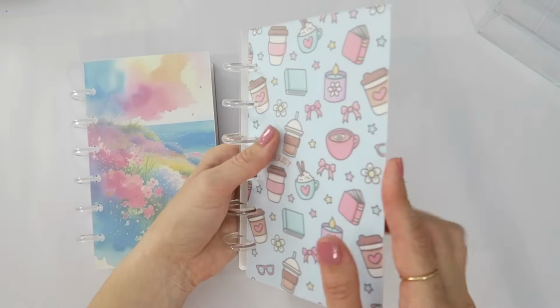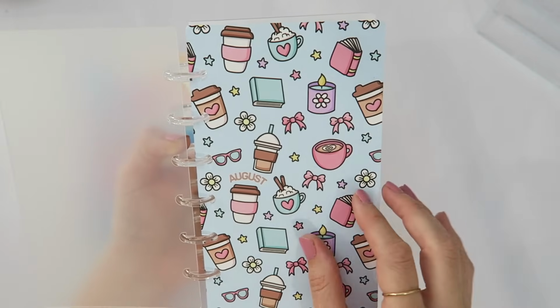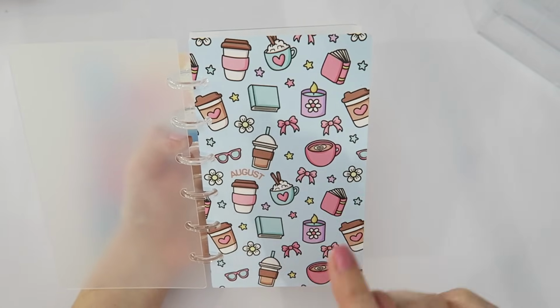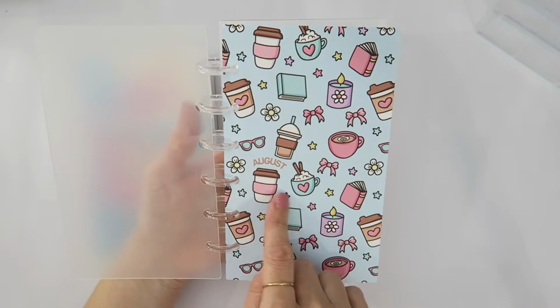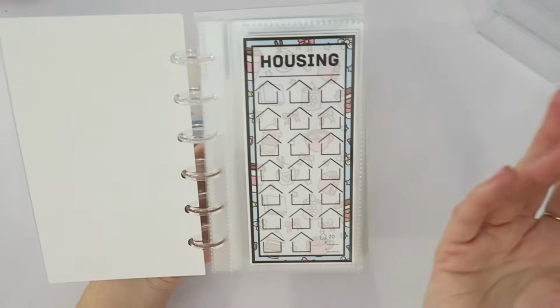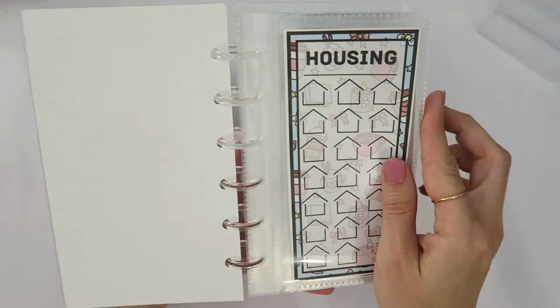But y'all, coffee is my love language. I love coffee so much, and this coffee and comfort design just screams what I'm about, right? It's got coffee, it's got books, it's got cute little candles. I'm very excited about this one. You can of course get the cover to say August or be left blank. I'm using the one that says August for now, but at some point I might switch it for the blank one. And then this is what it looks like.